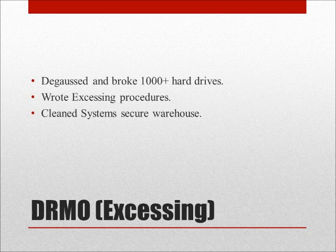I also wrote the accessing procedures for other people to follow when I'm gone. It just details all the different things that they have to do, like make sure all the hard drives are taken out of the equipment, fill out all the paperwork, make sure everything's palletized right and shrink wrapped, things like that.